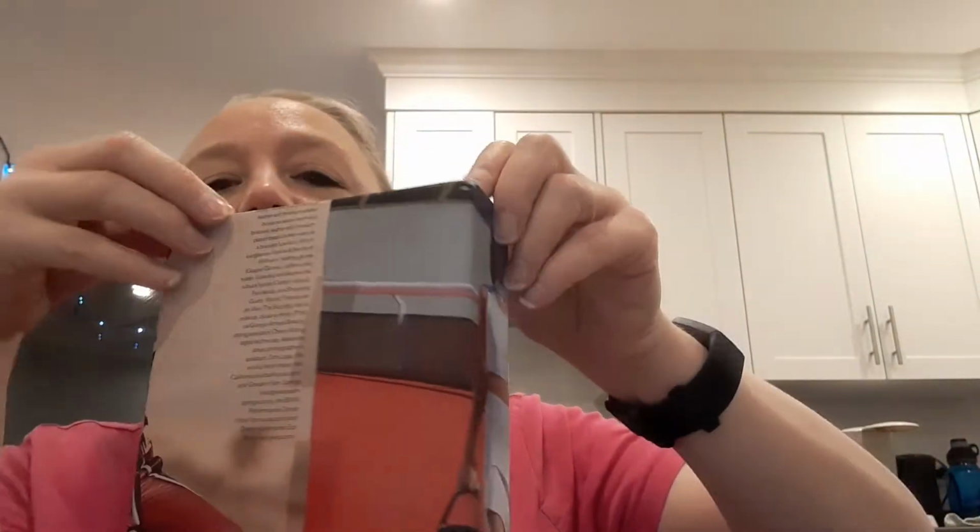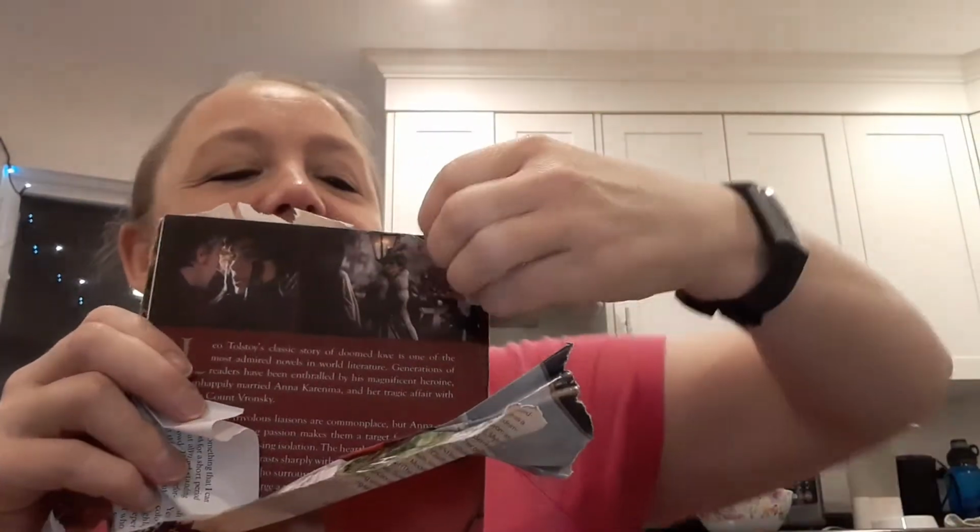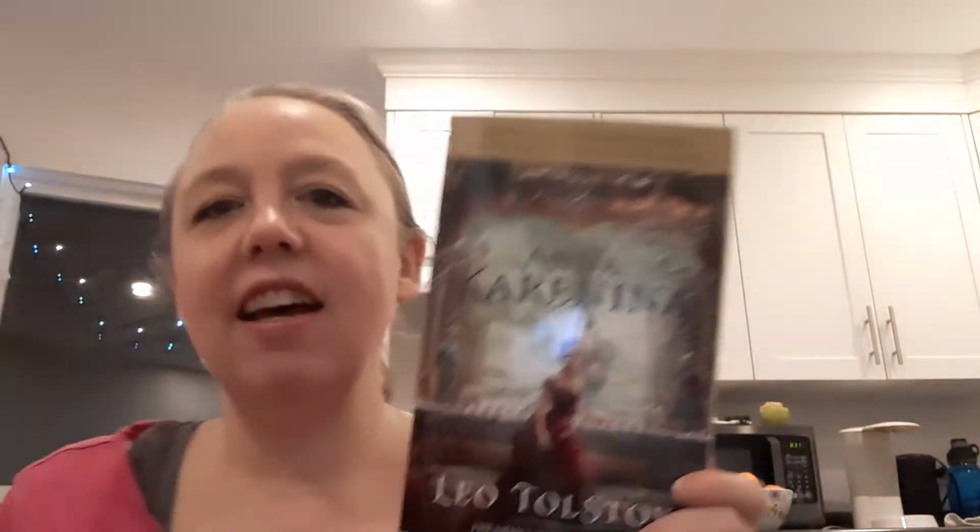I think this is the one that starts with L just because of the picture, but you know what? The picture doesn't have anything to do with it. So let's see if this is a Western starting with L. No. Oh, did I? No, I did not get it right. It is not a Western starting with L. It is a classic starting with A. Anna Karenina by Leo Tolstoy.